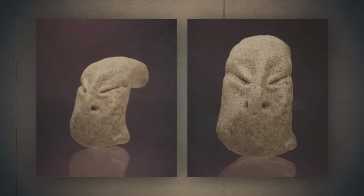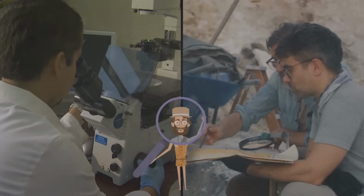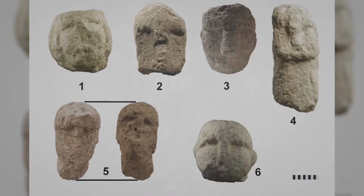The figurine depicts a head with slanted eyes, a flat nose, and an elongated skull, which makes it similar to modern ideas about aliens. This discovery is the first of its kind in the Arabian Gulf region, although similar artifacts have previously been found in Mesopotamia.